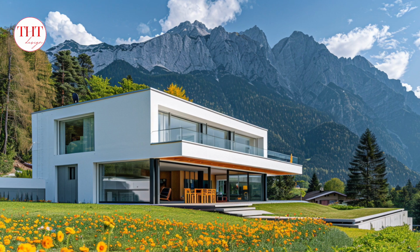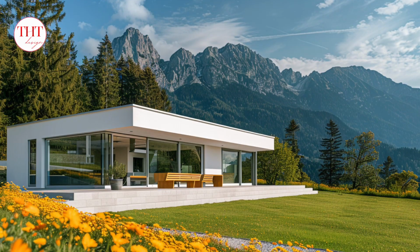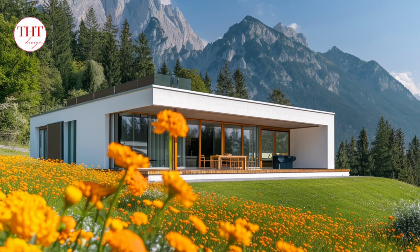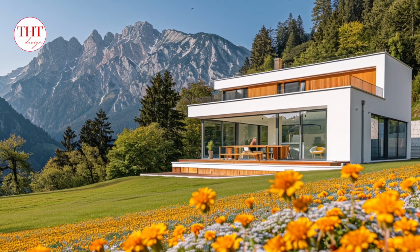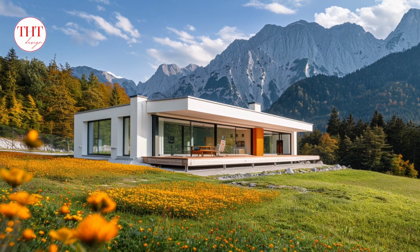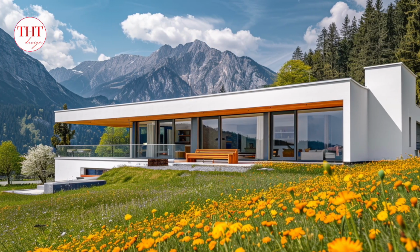In front of the house, a wooden table offers a cozy spot to enjoy the panoramic views. The table, crafted from natural materials, complements the rustic charm of the surrounding landscape. A lawn adorned with vibrant yellow flowers adds a touch of color and vitality to the scene. The flowers, a symbol of joy and optimism, contrast beautifully with the serene and majestic mountains.